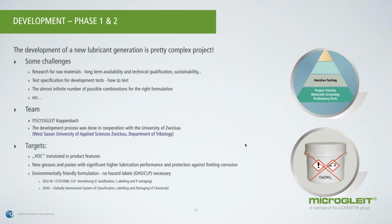When you start the development, from the beginning you are facing challenges, like which raw materials you're looking for. There are many. Which suppliers you find for these materials. And last but not least, are there legal implications? So there's a lot of research work to do. And a very important point, and the challenge, is to find a cost and time effective test method. The test method is quite crucial for the whole project.